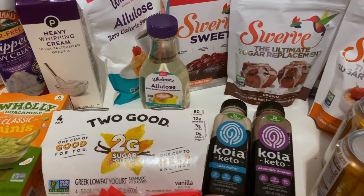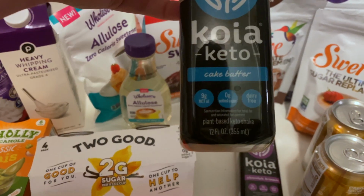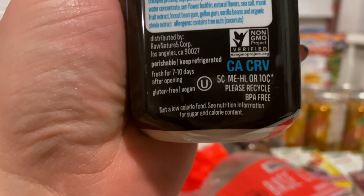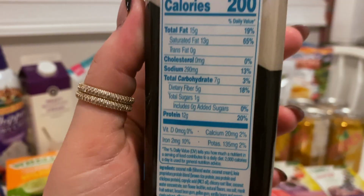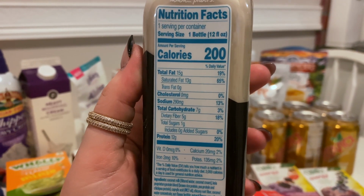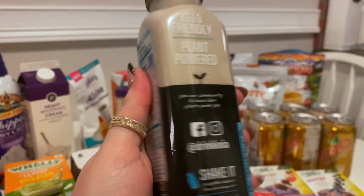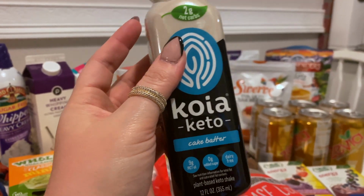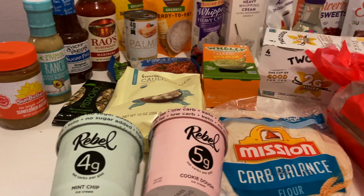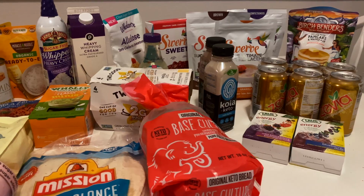Next, ketogenic shakes that, if I'm understanding it correctly, are completely vegan. Oh, look, there it is right there. Gluten-free and vegan. You can drink this whole thing, serving size 1 bottle for 200 calories, 2 carbs, and a great profile of fat and protein. They have it in this cake batter flavor, chocolate brownie flavor. Love it. That is the ketogenic food haul from Publix.